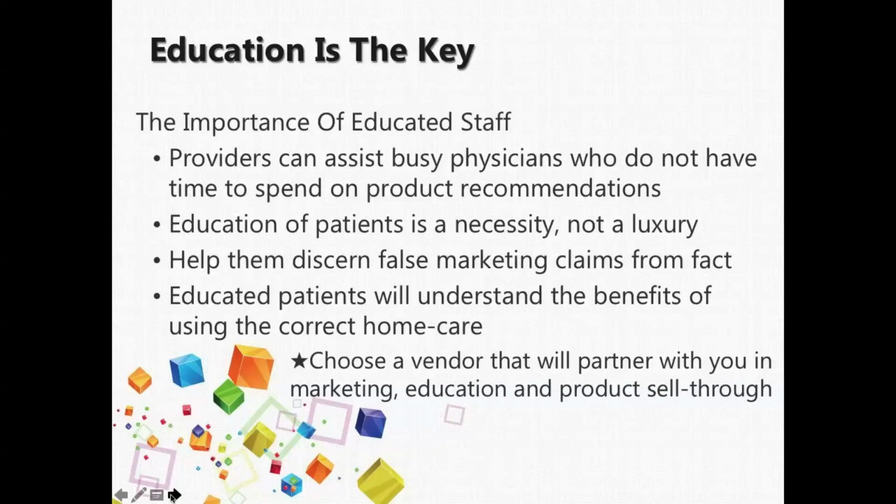We know education is the key. It is important to have educated staff, that they themselves are using the product, they are walking testimonial boards. If you have a staff complement that is excited about the skincare line you are carrying, they are going to be recommending it to everybody they come into contact with. They know the benefit of it. It's a service, and actually it's a disservice if you're not talking to those customers that come through your door about skincare. Those providers can assist your busy physicians who do not have time to spend on product recommendations. Their time is far better spent doing surgery, firing lasers, doing Botox injection, versus spending half an hour with Mrs.